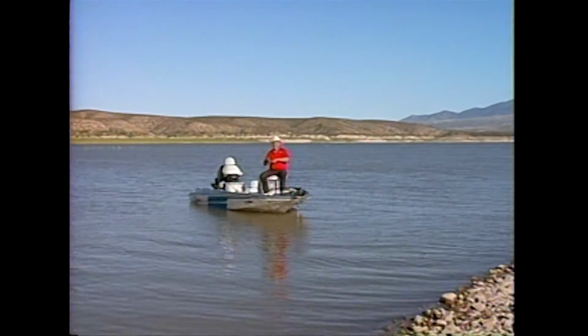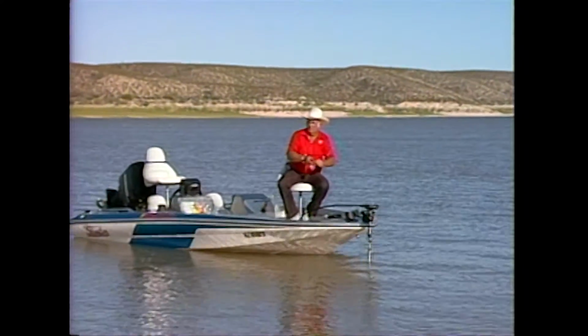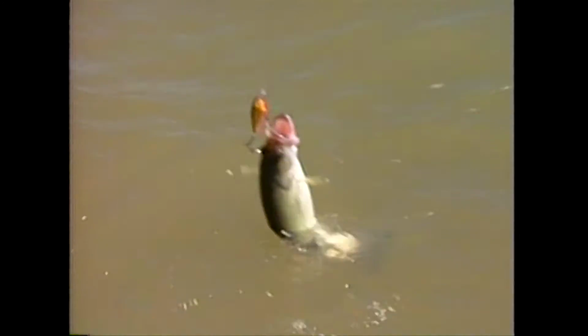Well, I got a little fish on there. I didn't think water was too shallow in there to hook one, but there was still a fish in there, just hanging right around the edge of that point there. Come on in there, fish. Look how they're eating that thing. Now that, see, he hit that thing and he hit it really hard. Get it in there just a little bit.